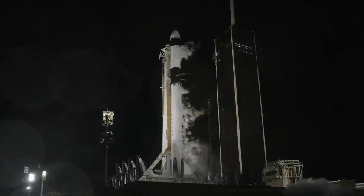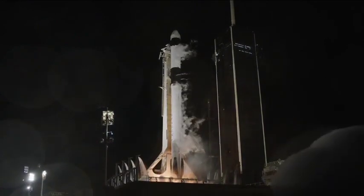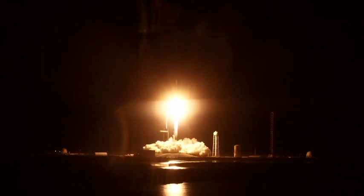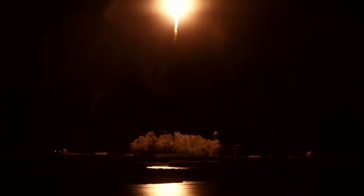T-minus 5, 4, 3, 2, 1, ignition, liftoff. And liftoff of CRS-29 carrying cargo, research, and a laser communications demonstrator to the International Space Station, now in its 25th year of orbital operations. Vehicle and engine pressure is nominal.